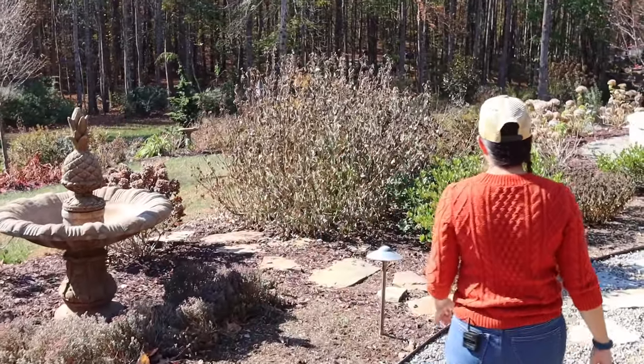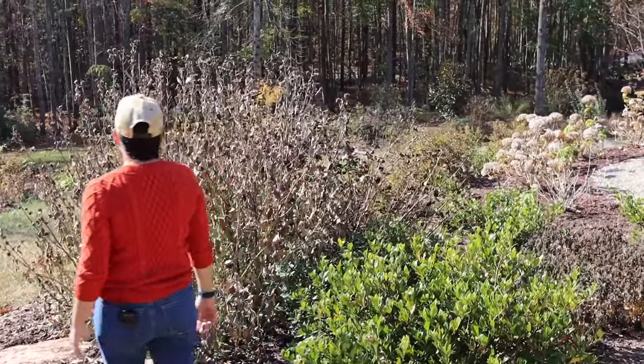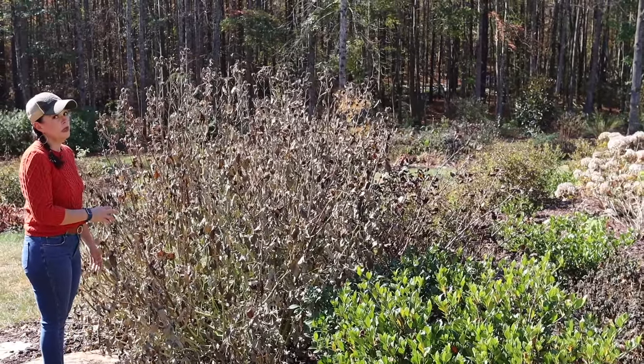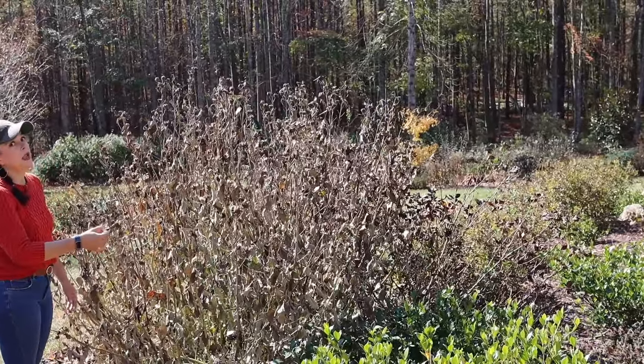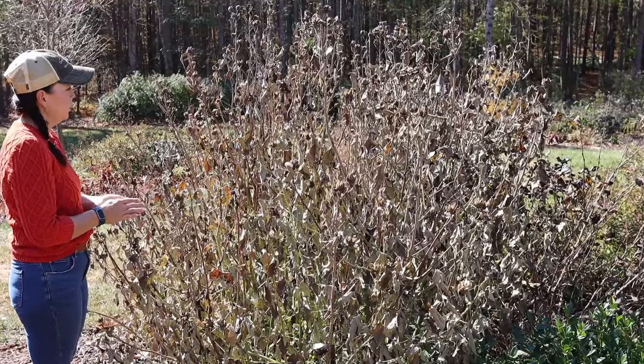Your hibiscus, your perennial hibiscus. We haven't really talked about those yet. This is the Lilac Crush, and there are actually three of them in here. We might need to take one of them out this season because they are very happy here and very, very vigorous. We might need to relocate some people.